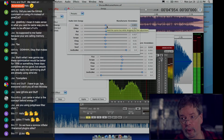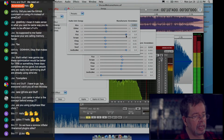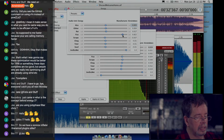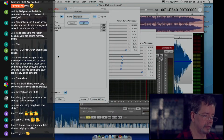So we're at 44.1K. If we hit rat or fizz, turn it on, fizz does this. And fizz does this. Now let's save the stack as Energy2.